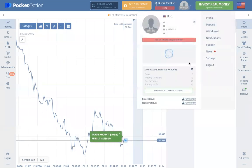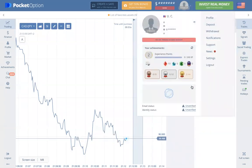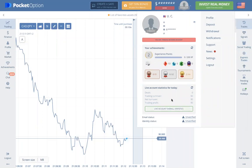And now if we go back to our live statistics, oh, I guess it only gives you your live account statistics, but I thought it worked for the demo as well. So if you are on your live account, it'll say one deal, trading turnover $100, net turnover. It'll tell you what your profit is. And you'll be able to do that as well.